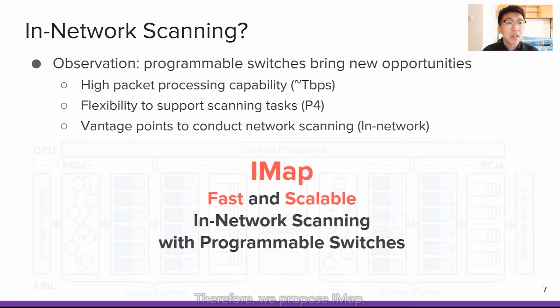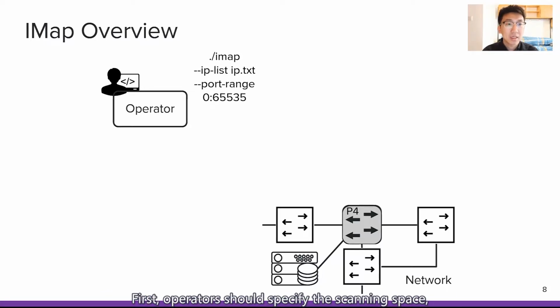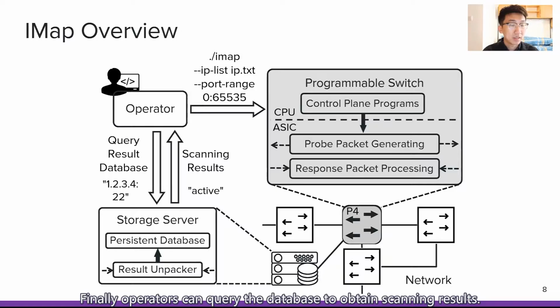Therefore, we propose IMap, a fast and scalable in-network scanner with programmable switches. The usage of IMap is similar to traditional network scanners. First, operators should specify the scanning space, including the address list and the port range. Then, control plane programs parse these configurations and issue the parameters into the packet processing logics. After that, IMap data plane programs generate high-speed probe packets and process response packets accordingly. The scanning results, that is, the information extracted from the response packets, are written into a persistent database. Finally, operators can query the database to obtain scanning results.